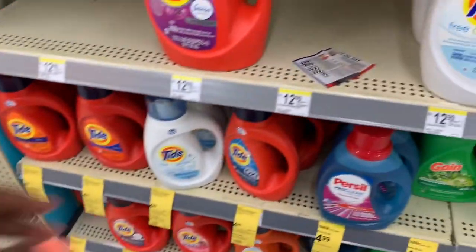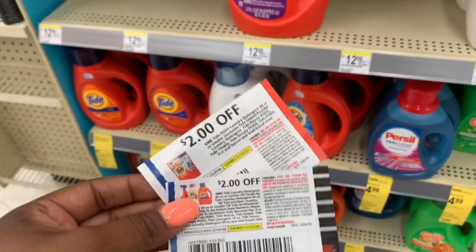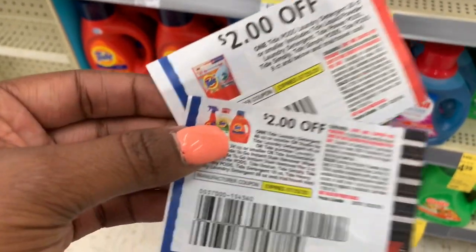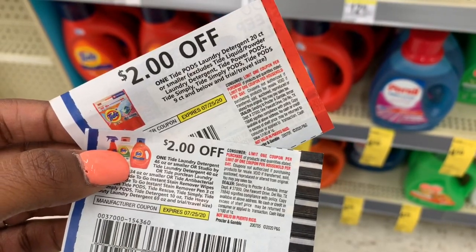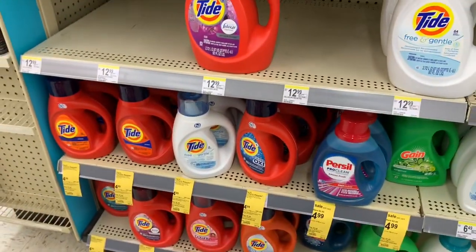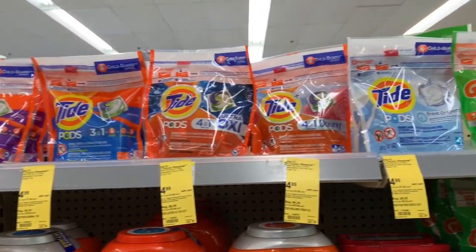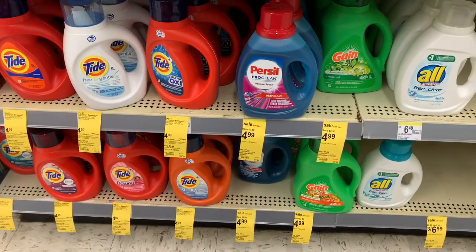And then, like I said, I'm going to be using 1 digital and 2 paper coupons. So that $2 off Tide Pods digital coupon, as well as this 2 off of Tide Pods paper, and the 2 off of liquid coupon. So all 3 of them is going to put me at $14.97. So I have to reach the $15 threshold for that coupon to come off. So I'm just going to go find me a filler item to pair into this transaction. That way this will complete my 5 off of 15 scenario.